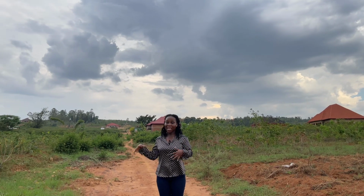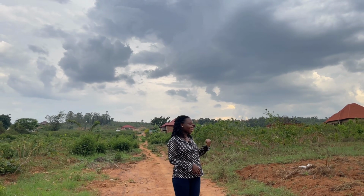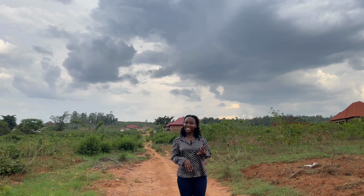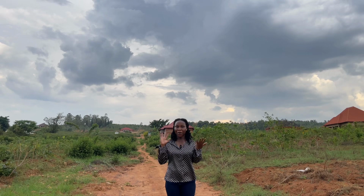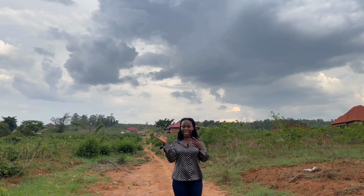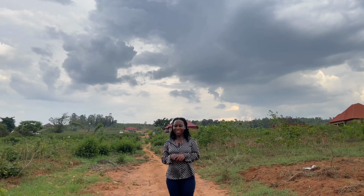This option has the same size as the first option that we looked at. It has 300 square meters and it's going for the same price, $5,500. And the neighborhood is developing. You can see there are new homes around here. I will roll the clip so you can have a look at the neighborhood. So without further ado, let's look at the second option, which is this one here.